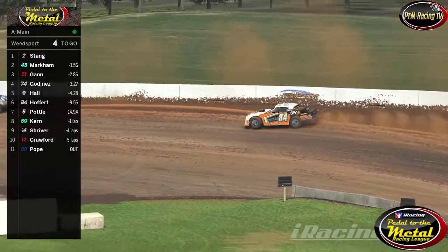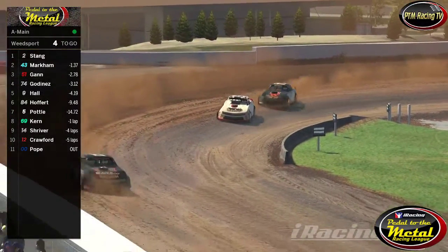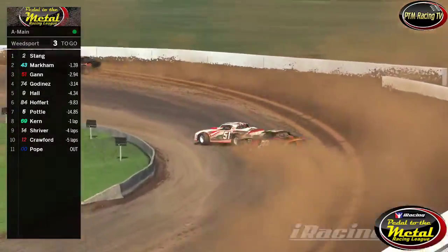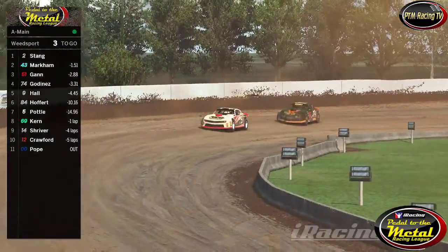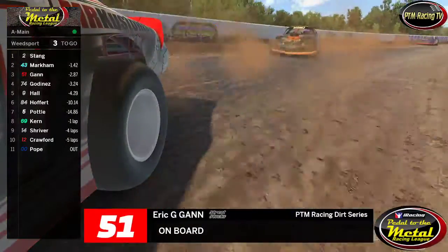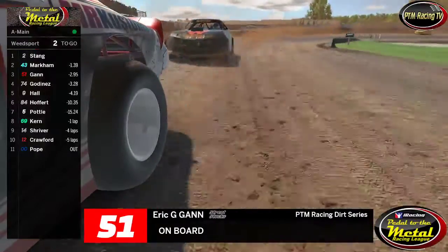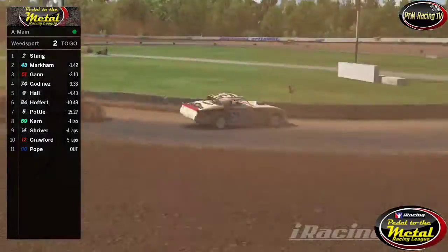And it looks like the 14 finally gets that car out on the track here, but you can tell the damage is already done. He's lost too many laps. Gann trying to stay in there with Godinez. Godinez trying to give him one last run, maybe think about it. 3 to go. Last season's feature champion, season champion, call it what you will. Doing everything he can to hold off Godinez. Godinez is just pounding the throttle away.